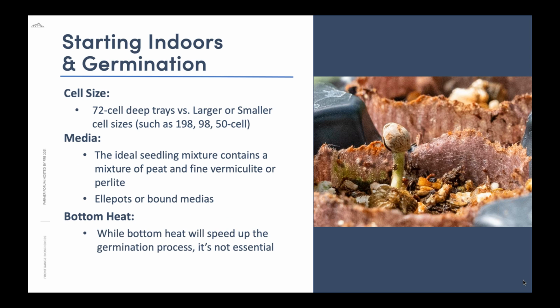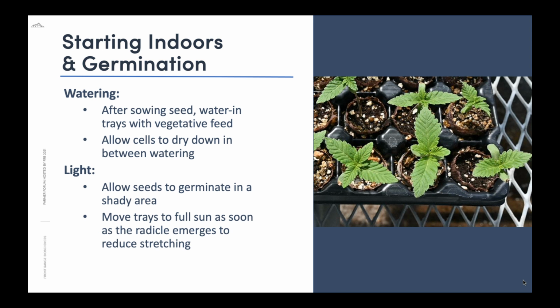Bottom heat. While bottom heat is helpful and will speed up the germination process, it's not essential for seedlings, as it is more essential for rooting clones. One more note on the bottom heat as well, just make sure ambient temperatures are 70 to 80 degrees. That'll make sure that your soil stays warm enough to germinate without bottom heat.